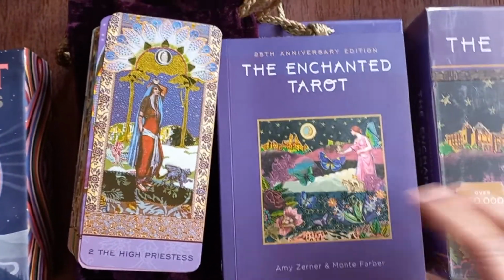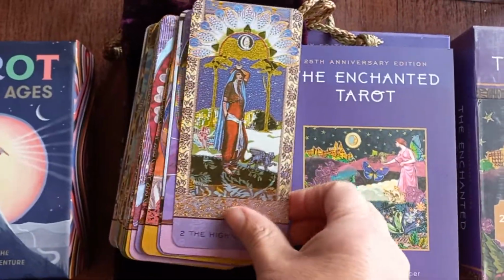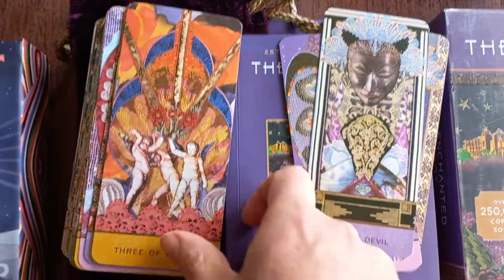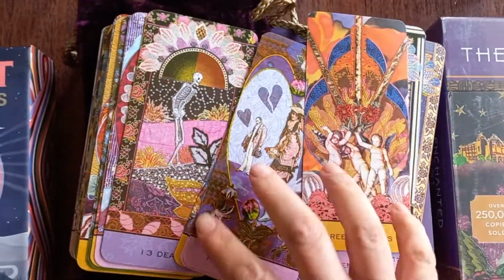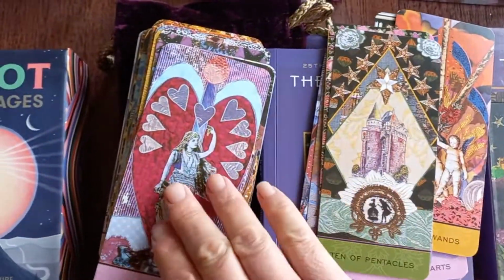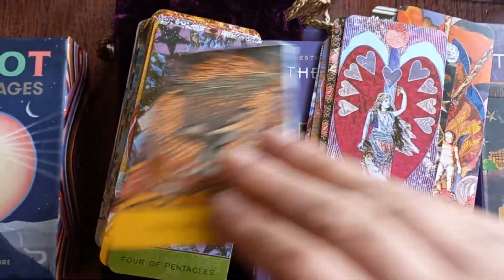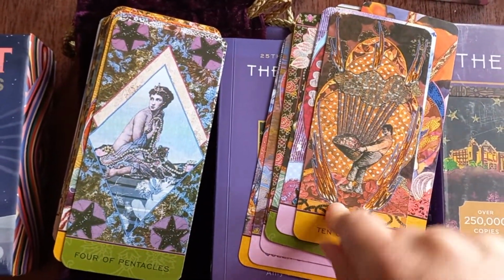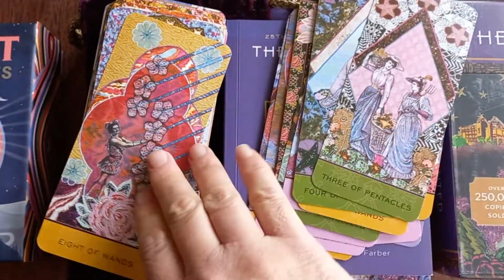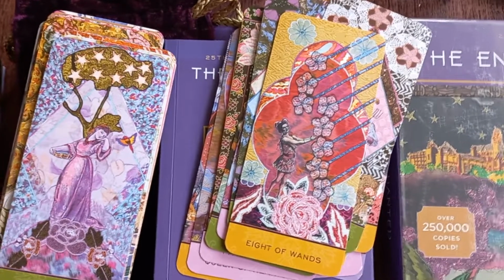The Enchanted Tarot is back in stock. I think I showed you this last time. I chopped my ones and I love them so much. And my friend bought them. I haven't asked her how she goes with the big cards, whether she wants hers chopped, because she was playing with my ones that were chopped. I'll have to ask her.